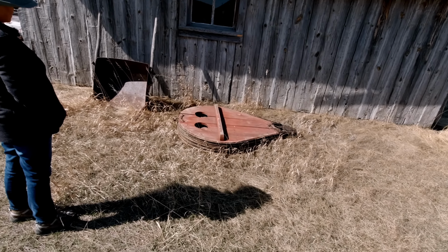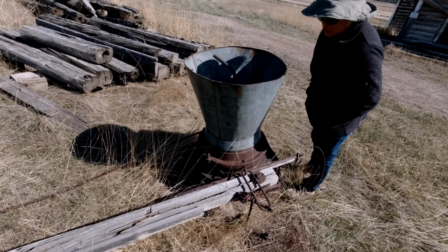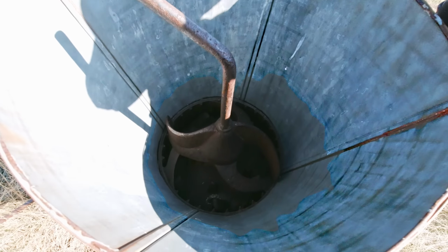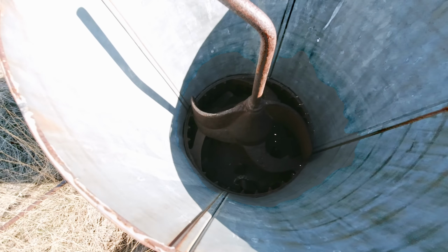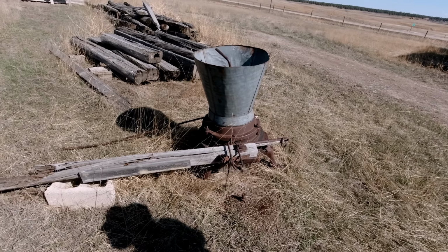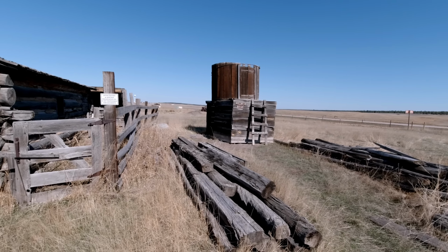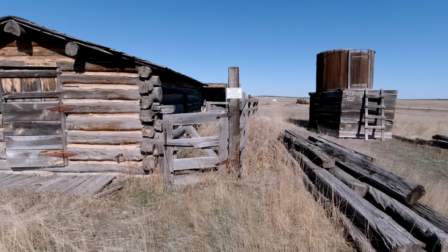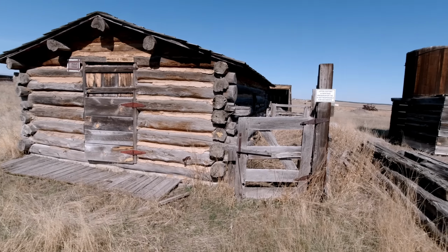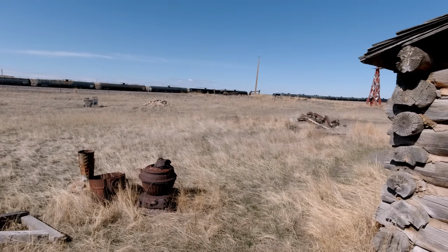Wow, that's pretty cool. Anybody have any idea what this thing is? Well, show us inside. It's for grinding something up. Don't know what that is. There's a water tower over there. And here's the stables and corral. Oh, let's go look for hobo shoestring.